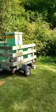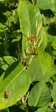So we got one hive that was out here, and we brought 4 more strong colonies and just dumped them on this knotweed. And look at this stuff. Look at the bees on it already. And it's not even blooming yet.